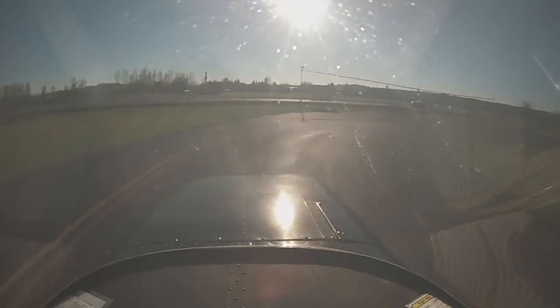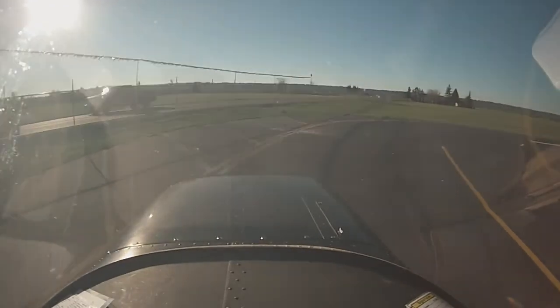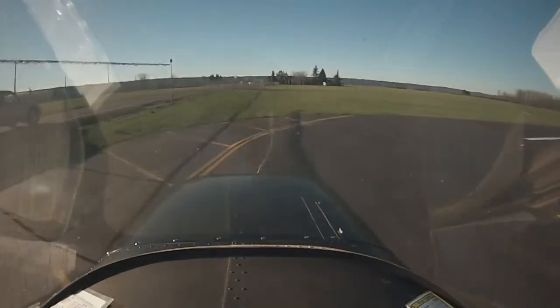Harvey traffic, Cessna 3935 uniform taking off runway 33 for a southbound departure with noise abatement procedures. I'll line up into a short field. Seeing how we're two big people in a small plane, there's trees at the other end. A little bit of a headwind, that helps.